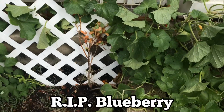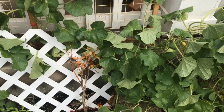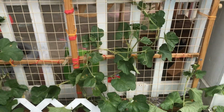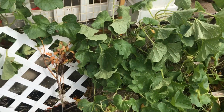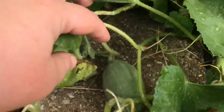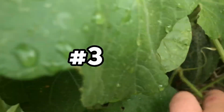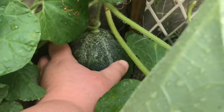So this blueberry plant, unfortunately, I believe has died. And it was all because of the bullying of some mean old cantaloupe vines. I wish it was windy today, but it's not windy today. Here's the beginning of a cantaloupe right here. Here's another. Here's another. This one was hiding from me. There's another one right here.